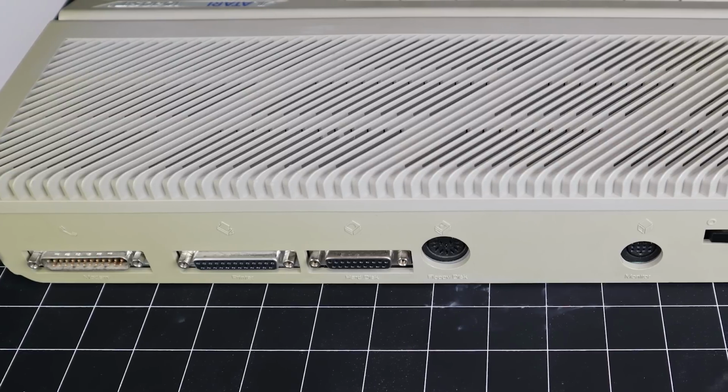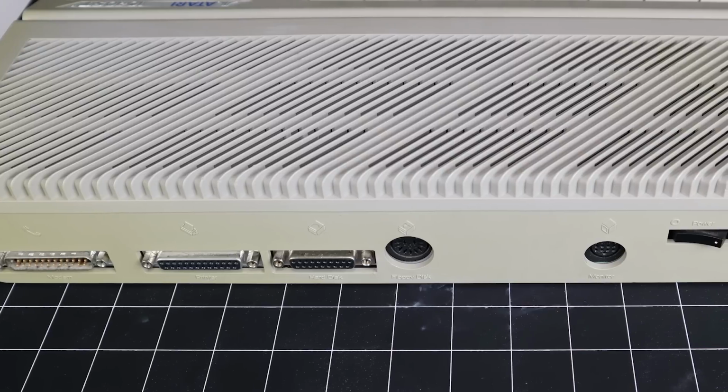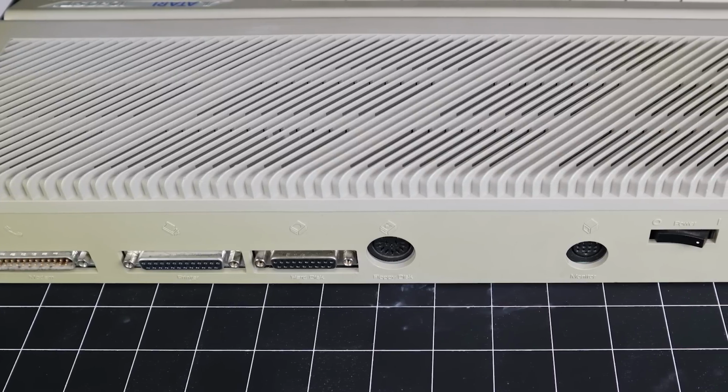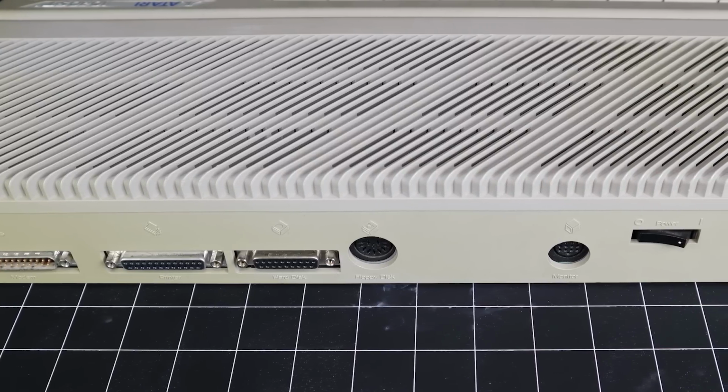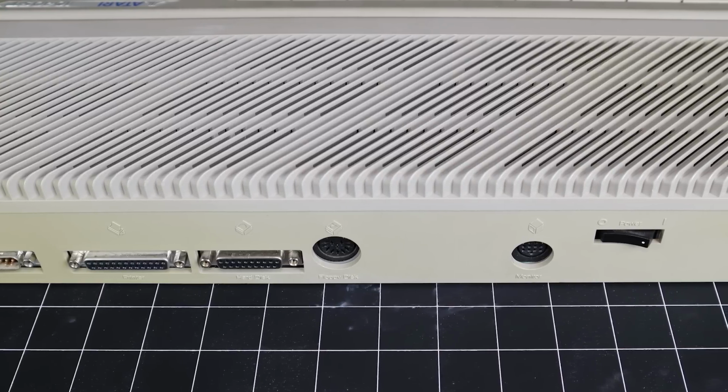Around the back, we find a serial modem port, printer port, and an ACSI hard drive connector, or the Atari Computer System Interface. This proprietary bus is similar to SCSI and allows for up to 8 attached devices with speeds of up to 1 megabyte per second using DMA.